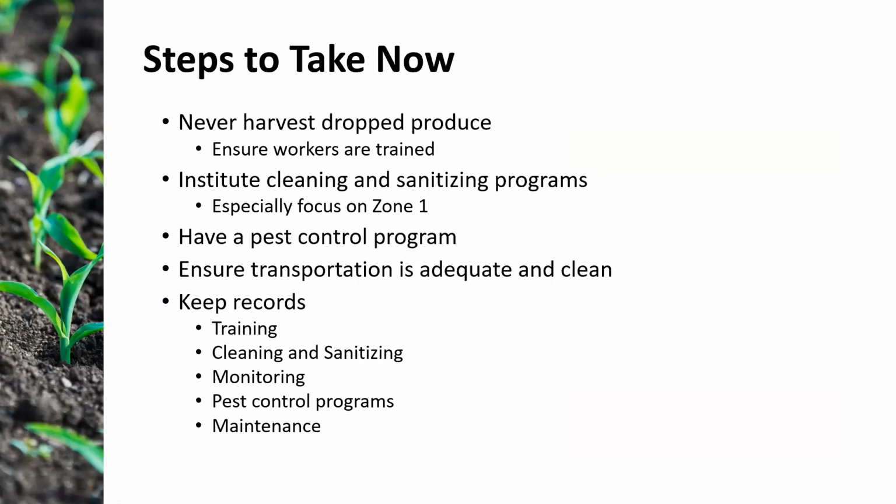So some of the steps to take now to work towards some of this is to never harvest dropped produce, ever. We talked about, part one, making sure that workers are trained. And then we've also talked about them being trained to identify when produce cannot be handled, when there's a problem, and who to notify. So make sure that anybody that's working with you is trained.